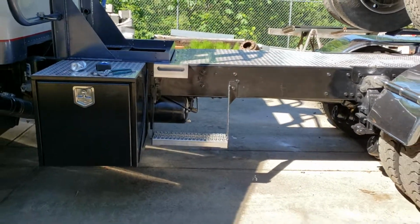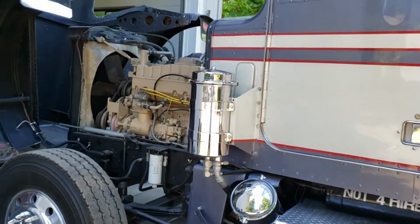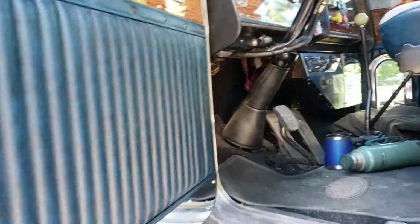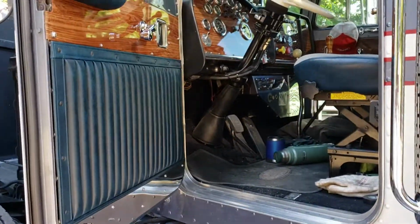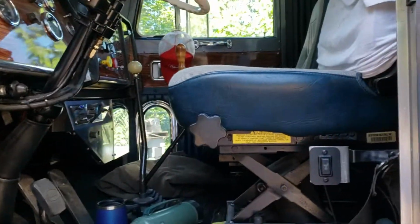So just a quick update. All the way to the front. Engine's all dialed in, painted. Show you the inside real quick. It's got a Kenworth interior. The design was a little more fancy than the Peterbilt.